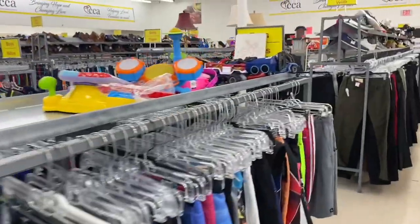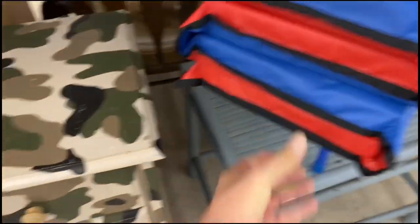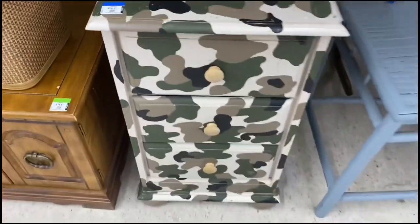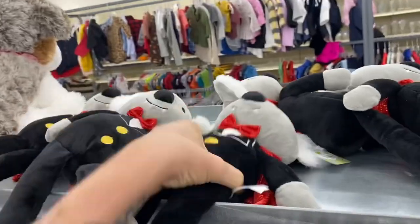Yeah, looks like the shelves are wiped pretty clean today. Look at these camo drawers. That looks like somebody painted that themselves. Look at all these tuxedoed koalas. Well, that was a big fat bust.